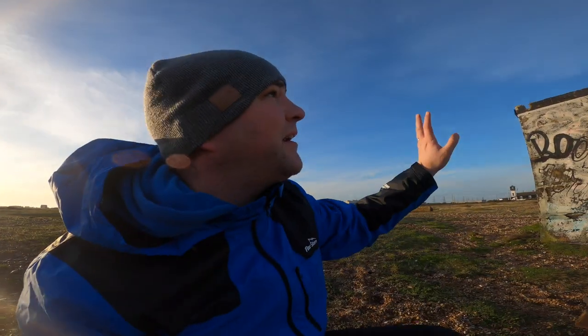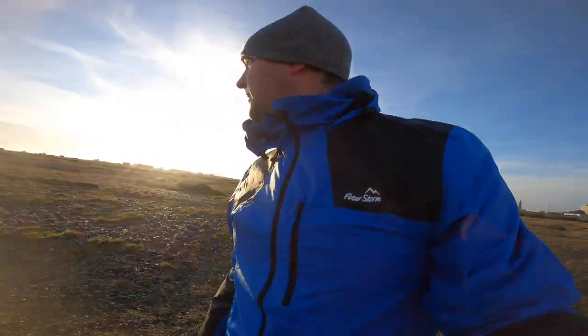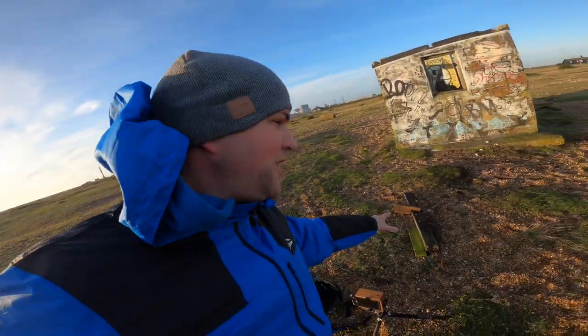So that's going to give me a 6.5 minute exposure. Hopefully that should darken out the sky a little bit and be a bit more contrasty. I've dumped some stuff in the foreground as well for a bit of interest.